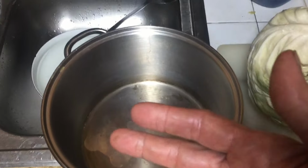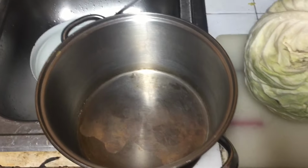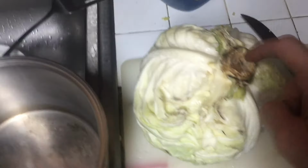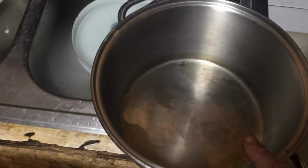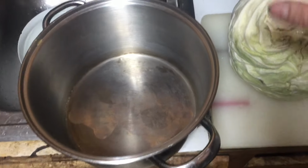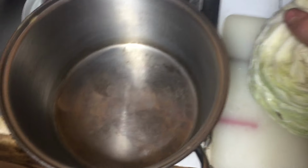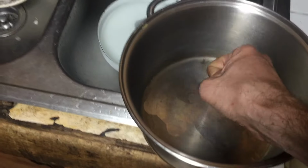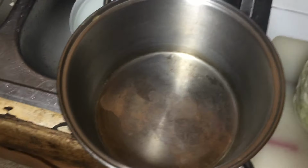I mean, it's going to ferment anyway. It's just a matter of how salty you want your sauerkraut. If you want it extremely salty, that's fine. But most people like it only mildly salty. So after you've chopped up your cabbage and put some salt in there, you have to go with your hand and give it a good grip, a workout.